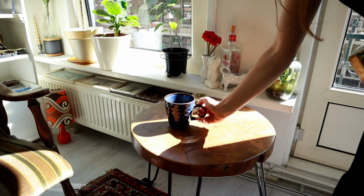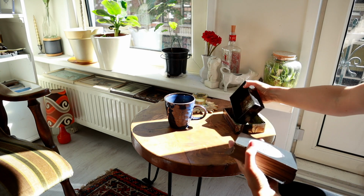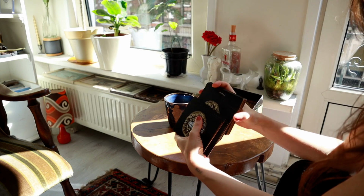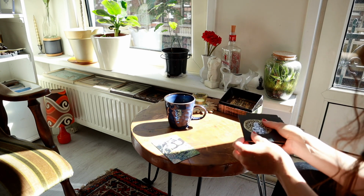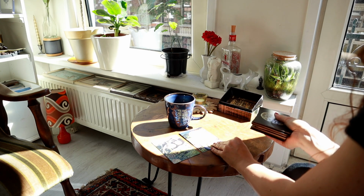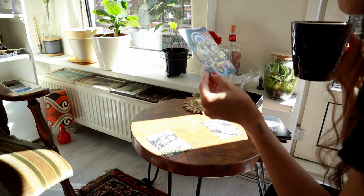Now, I consider this deck as fairly busy. It's not a minimalist deck. Ah, dragonfly. But this doesn't make for an overwhelming feeling. Rather, I feel it calms me down because I make an effort to really sit with the card and I take the time to discover all the details in this new artwork.